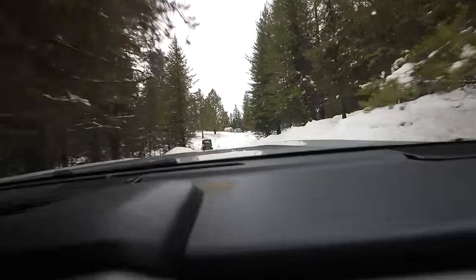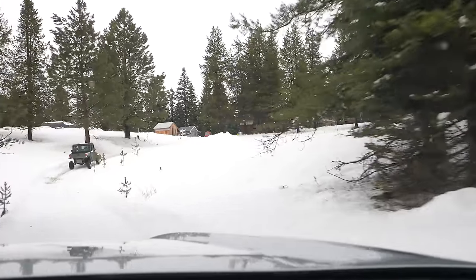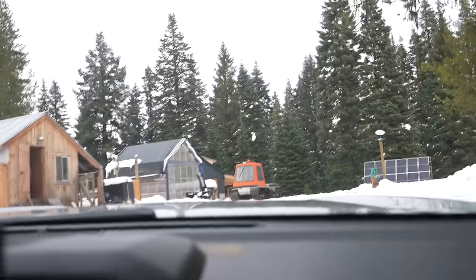Look at that thing. Oh, I see it. All you can see is a little orange thing with one headlight, but it's very cool. I've been eyeing this thing on Marketplace for months! But now that we actually have snow, we've got a good reason to get it. Oh.